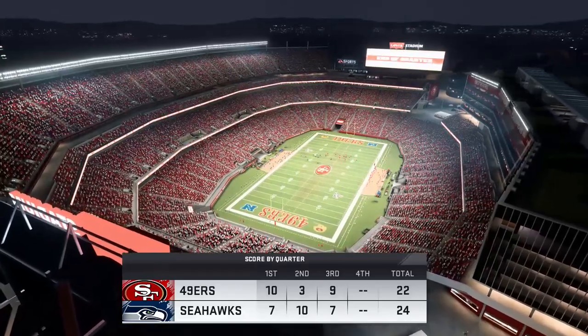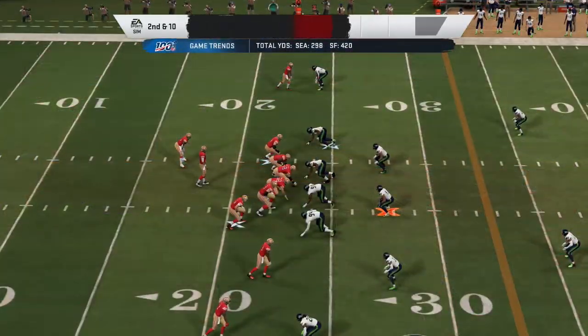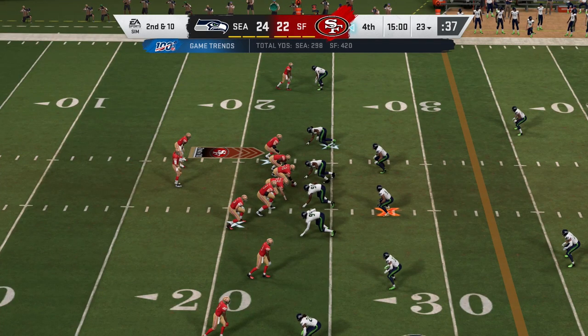This is the NFL, and it's on EA Sports. Here we go, here we go. Wait, AD! Squeeze, squeeze, double, double.